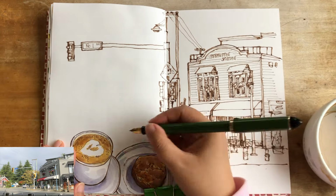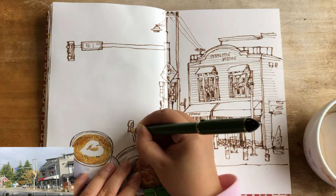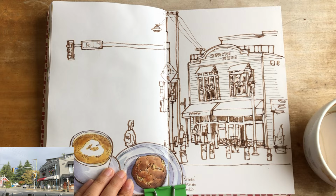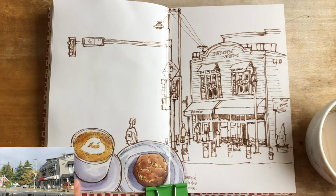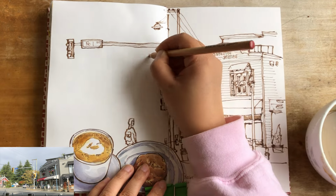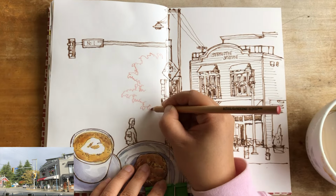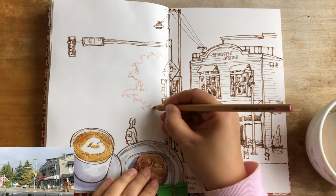And keep seeing what's in front of me. And now I want to include a pedestrian walking across the street to add a point of interest over here. A little bit of juxtaposition as well, because the person looks the same height as my coffee cup. Now I'm switching to my oil-based brown pencil from Faber-Castell brand to trace out the contour outline of the tree.